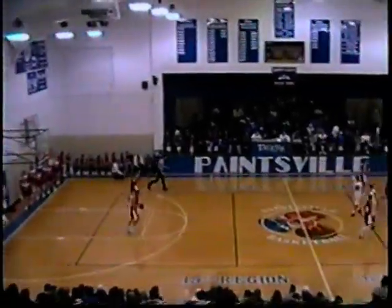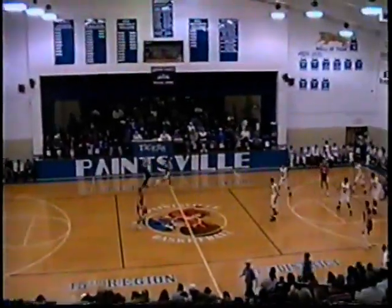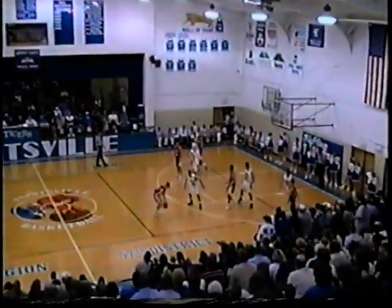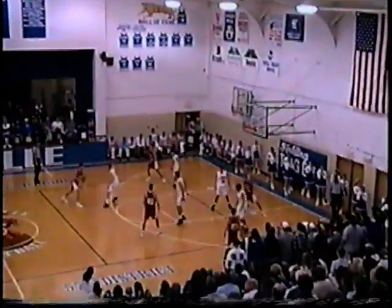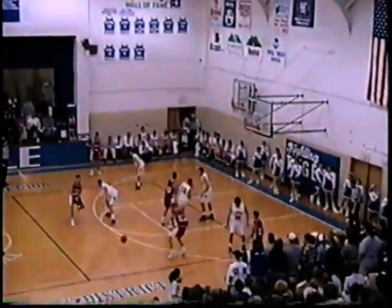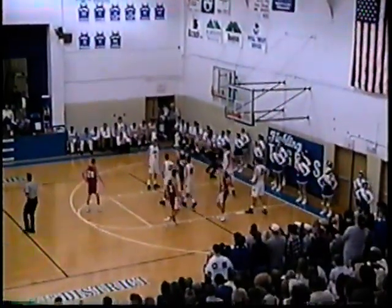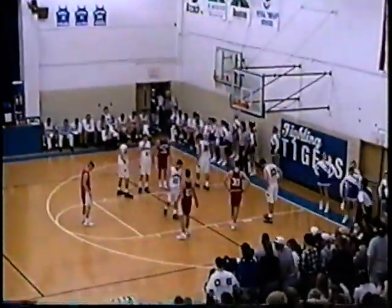Well, it's 35-16. The Paintsville Tigers leading the Sheldon Clark Cardinals, a minute 15 to play in the first half. Lafferty goes off to Hammonds. Hammonds to Moore. Out front to Sweeney. Sweeney off to Lafferty. Lafferty splits a pair, goes to the hole, and it fell for it. And they're going to get McKenzie with the foul. For Big Josh, that will be number 1.